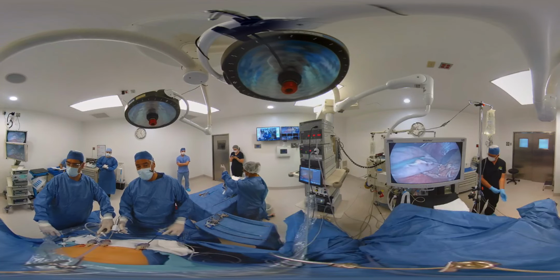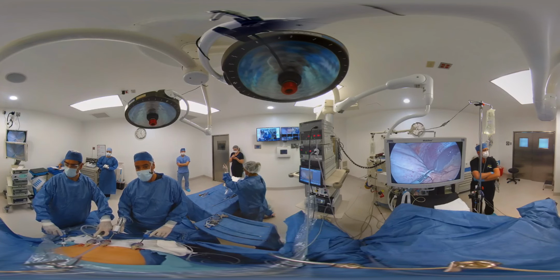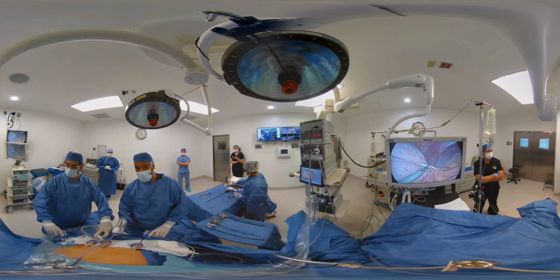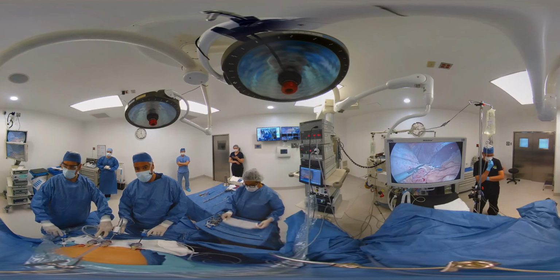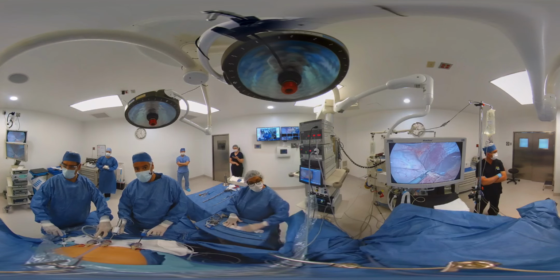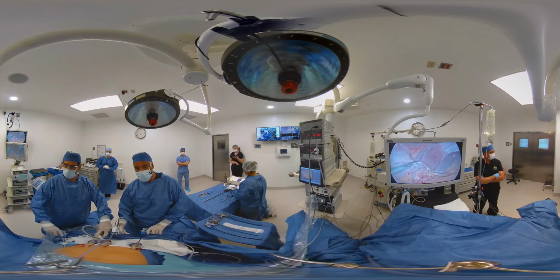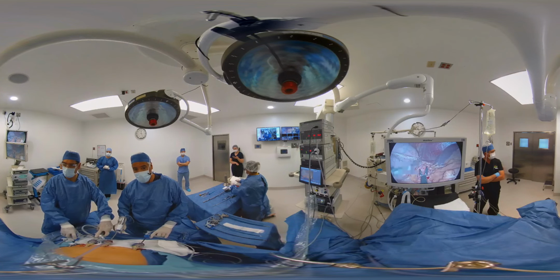Displayed on our high definition display that you are seeing hanging from the operating room ceiling. So we're here at a critical step. This area is the spleen. The spleen is a highly vascular organ which should be treated very, very mildly, as it can bleed profusely.